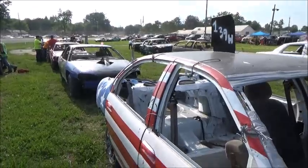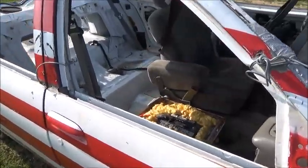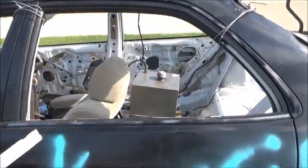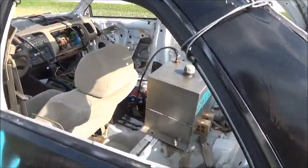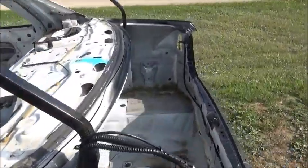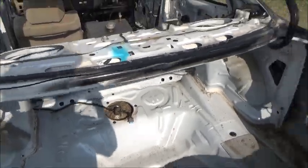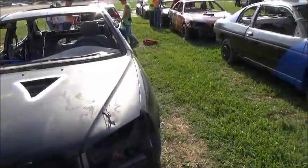There's still cars rolling in the back. Looks like more full-size stock cars. Still ringing. He's got his gas tank off the floor a little bit and actually put some blocks under it. That'll help it stay up a little bit.